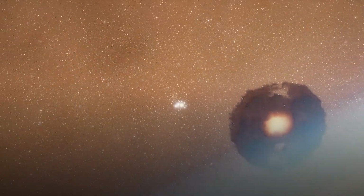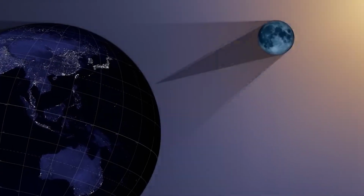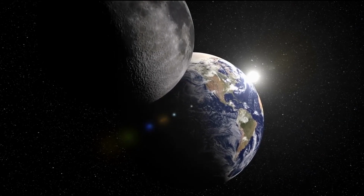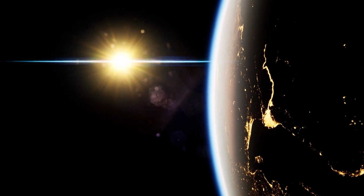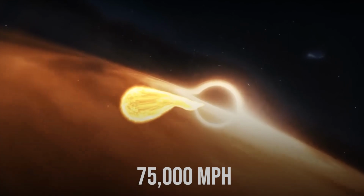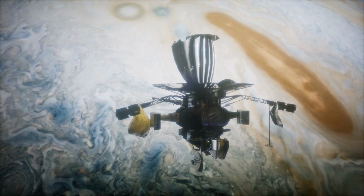Overview of the comet's path. C2022 E3's orbit is an elongated ellipse that passes through the inner part of the solar system. The comet will pass close to Earth, Jupiter, and Saturn during its journey. The comet will be closest to Earth on its way out of the solar system, traveling at a speed of around 75,000 miles per hour. The comet's trajectory is expected to take it past Jupiter and Saturn as well.